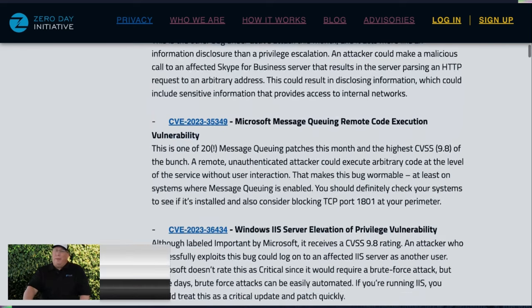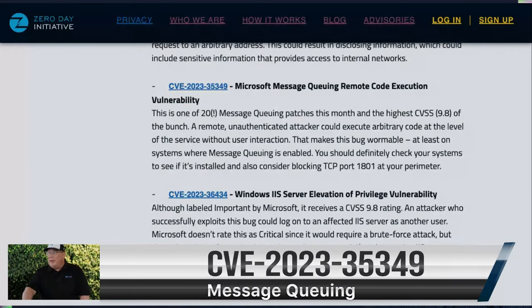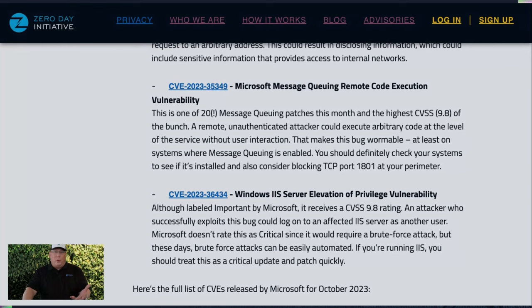Message queuing is a big deal this month. We've got 20-something updates just for message queuing, including the CVSS 9.8, which is wormable between systems with message queuing enabled. The good news is it's not enabled by default. The bad news is a lot of things turn it on. So go check, TCP port 1801 is the standard. Make sure that that's blocked at your perimeter. Make sure you're patched.